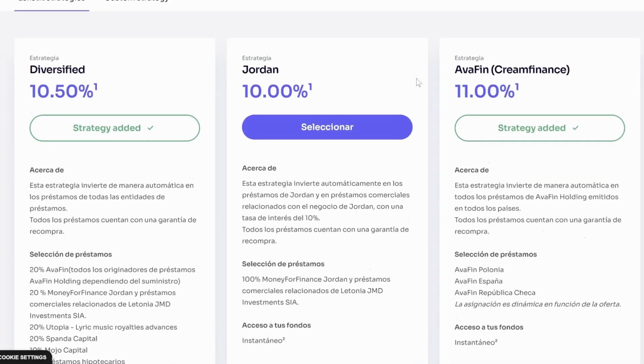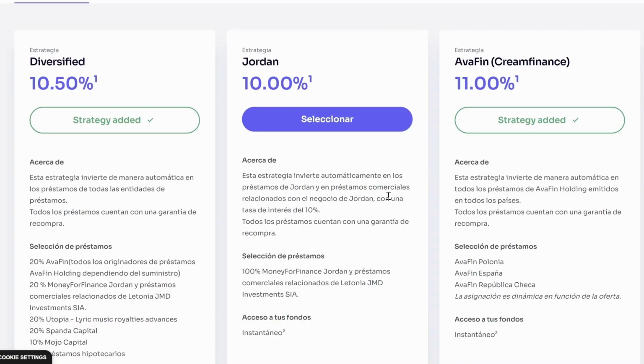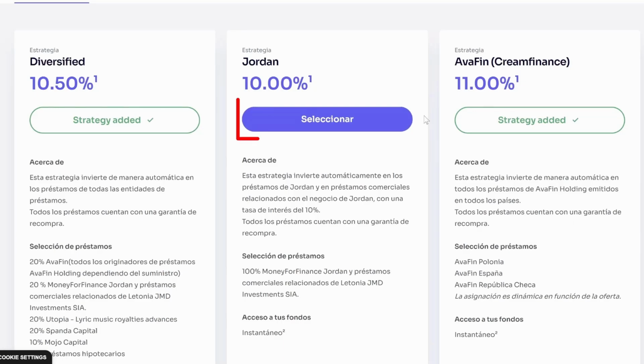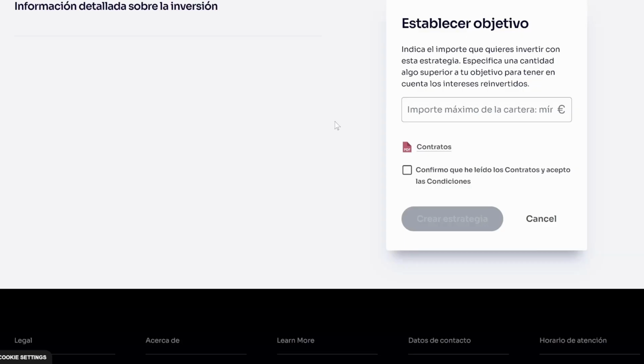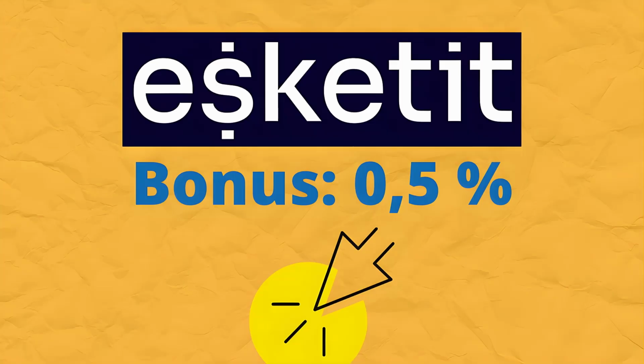We can invest in Jordan Strategy, the loan originator from Jordan, and here we will also achieve a yield of around 10%. Or we can invest in the Avafin Strategy, which is one of the most popular loan originators on the Esketit platform, and you would be investing only in loans from this loan originator. And for that, we would just need to choose the strategy and decide how much we want to invest. And if you want to start investing in Esketit, they also have welcome bonuses of 0.5% of everything you invest during the first 90 days.